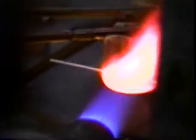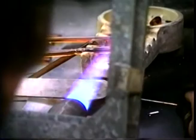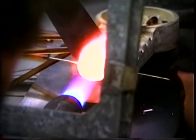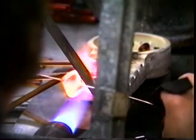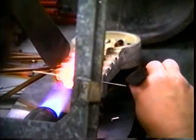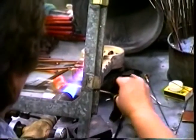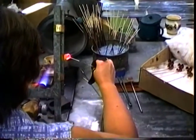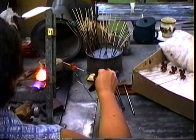It was really amazing to be in a room of 40 bead makers. If you can imagine the sound of this torch multiplied by 40 more, you would get the idea of the sound level in this factory. This woman uses a leather thumb and finger guard. Even this large bead is air-cooled and then just set on top of the fiber blanket. They don't do any special annealing.